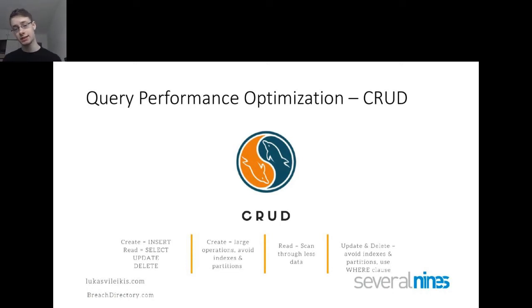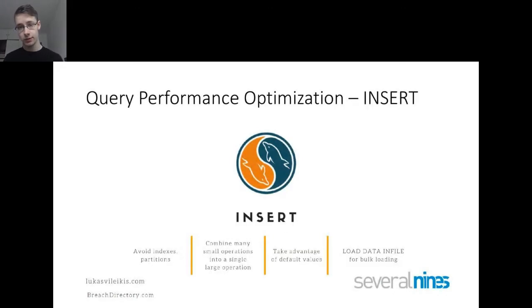So basically, in this case, what you should keep in mind, we're going to be getting into the types of these queries in a moment, but keep in mind that indexes and partitions help select queries, but they slow down inserts, updates, and deletes, and vice versa. If you don't have indexes, your select queries will probably be a lot slower, but at the expense of speeding up your inserts, updates, and also deletes. So this is something you need to keep in mind.